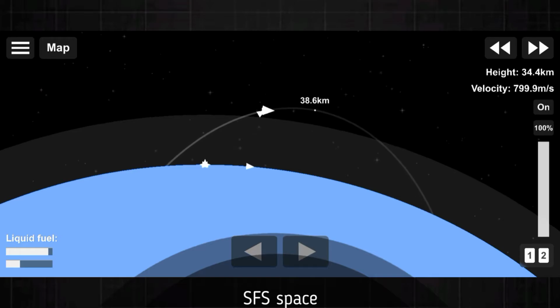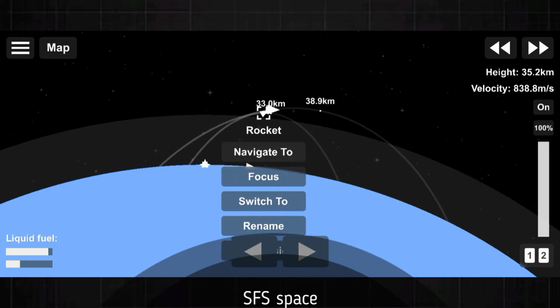our drone ship. Of course, I still love you. Acquisition of signal Bermuda.